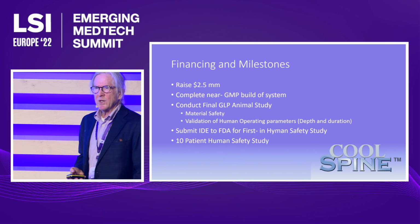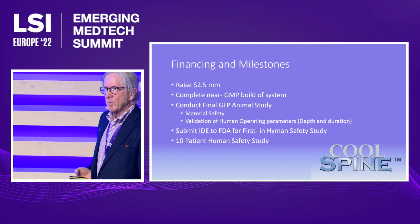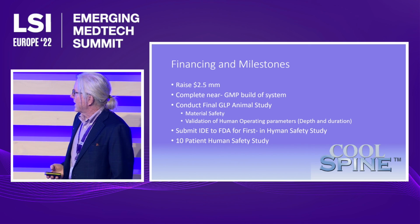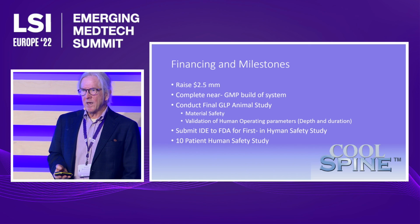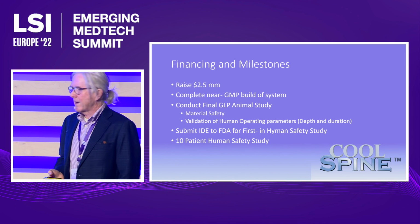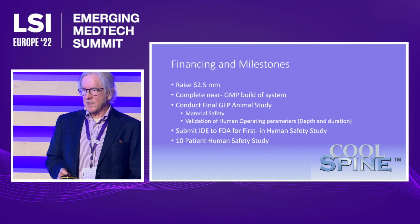So we're looking to raise $2.5 million. We've had 3 sub-Q meetings with FDA, and what we will be doing is a last GMP study, and then taking that data and putting it in an IDE for a first in-patient study, a 10-patient safety study.